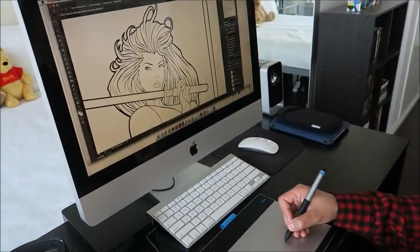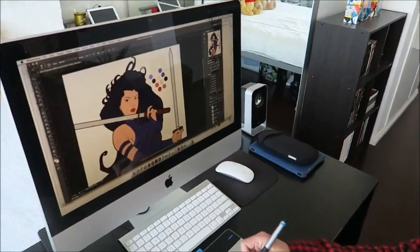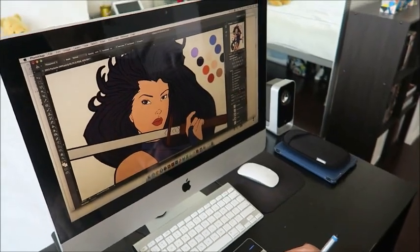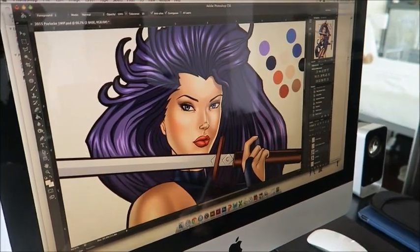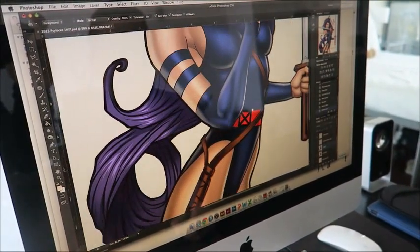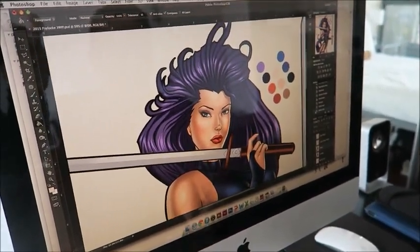After I do this phase, I move on to the base colors. So this is on a separate layer. All the base colors are here. And used another layer where it's done. Now this is only probably 90% complete.